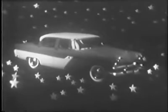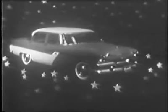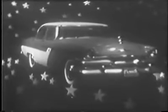See this Plymouth Belvedere, one of the great new cars of the forward look. Take a really good look, because I'd like to have you try and tell the difference between this Plymouth and the one you're about to see. Actually, there are two differences about this car. One, you can't buy it at any price.